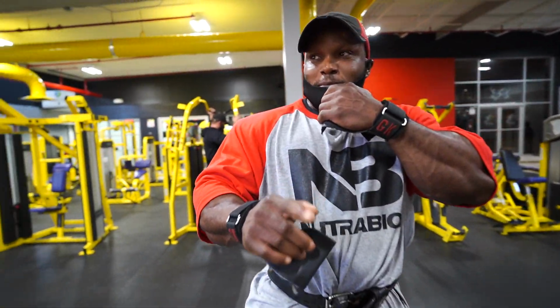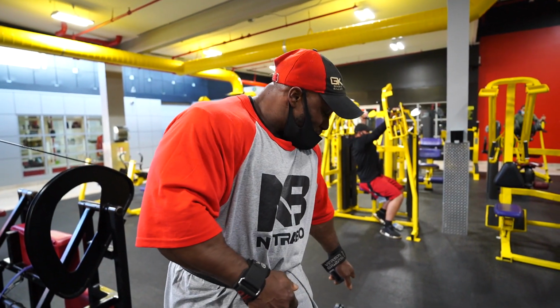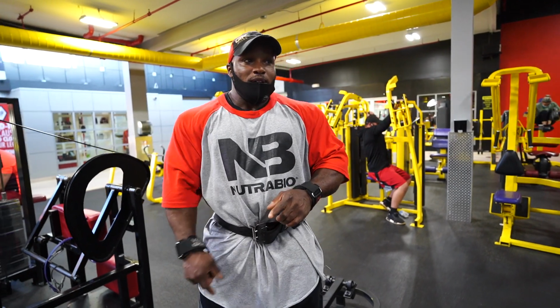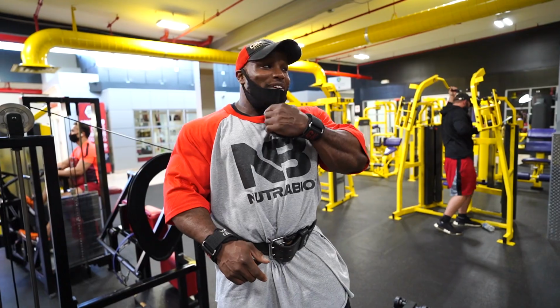Gotta be careful of. I guess they didn't build this with expectations that someone goes super heavy, because it's actually not bolted down. So if I let this thing go, I'm flipping over. So when I get to 5 plates, I'm gonna have my girl stand here at the end. Well, we got this on video just in case it does happen.